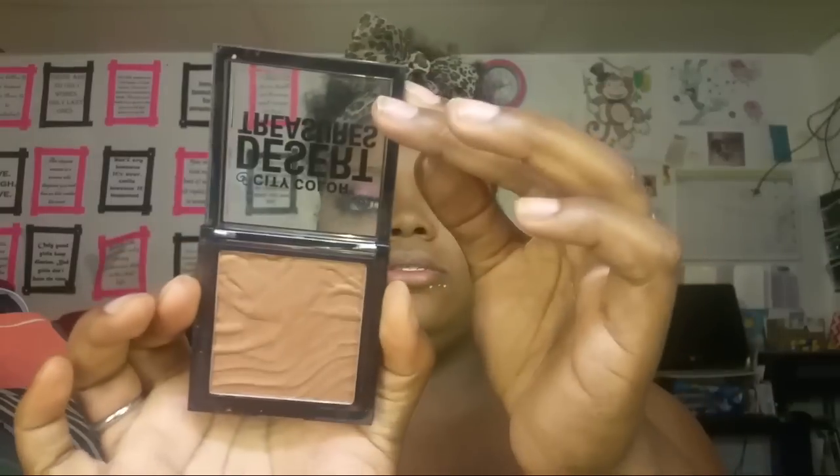Okay, so this is, like I said, full glam. So we're going to go ahead and bronze, contour, blush, and highlight. I was looking for bronzers that really complimented my skin, and they were right in my collection all the time. I'm gonna use the City Colors Desert Treasures bronzer, and this is in the shade Sandstorm.